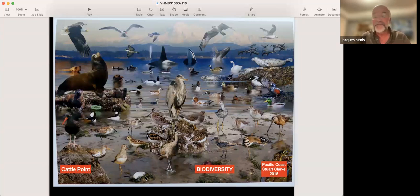I was astounded in 2015 when I saw the image that Stuart Clark, a local photographer, put together. He made a montage that he located at Cattle Point. And he didn't realize, I guess, that all the species that he put in this image, which he called Pacific Coast, are actually species that we see in this bird sanctuary near Cattle Point, essentially. And there's about 50 species of birds and mammals here. And yes, all of these birds and mammals are in the bird sanctuary. It's a case of urban biodiversity like few other places in Canada.